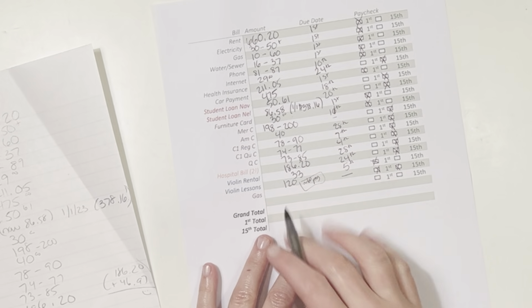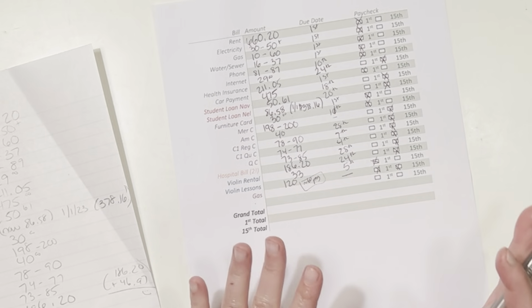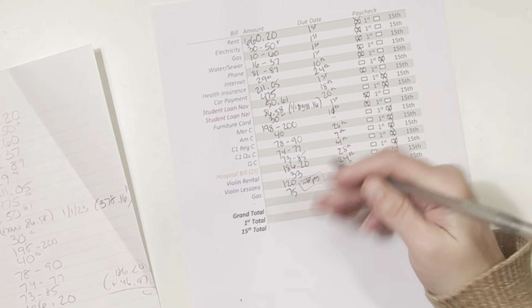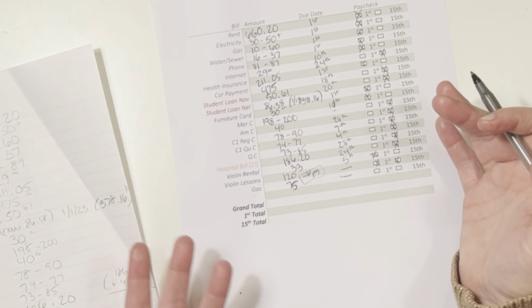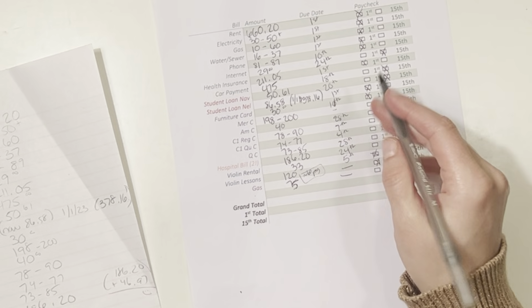And then gas I put on here because for me, it was a necessity. I need to put gas in my car so I can get to work. I'm doing about $75 a month. Again, there's no due date on this. $75 a month has been filling my tank and my tank will pretty much last all month long. There are some exceptions depending on if I'm driving more, but it's been pretty steady that way. So I take that out on the first paycheck.